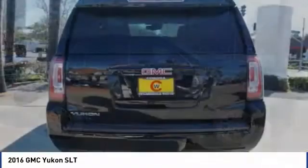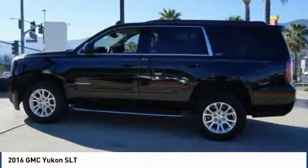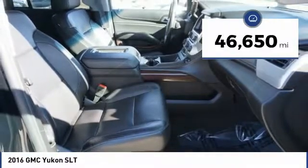Boasting a Vortec 5.3-liter V8 with active fuel management, flex fuel, Yukon is agile and capable and is priced below $40,000. This vehicle has less than 50,000 miles.